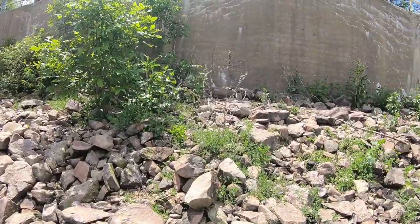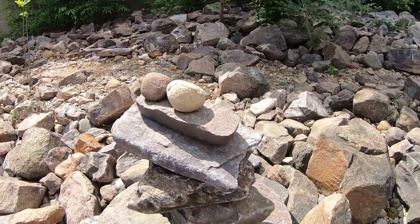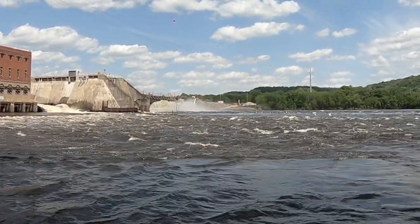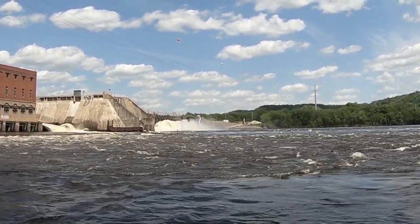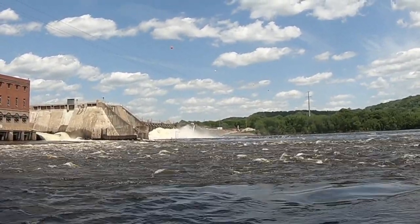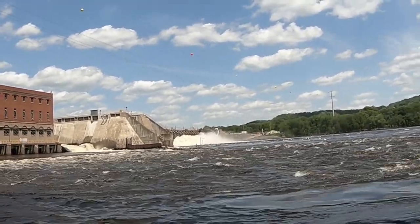Okay. A lot of people stack rocks around here. Said the water they're releasing from the dam, that's shooting out probably 50, 60 feet in the air. That's a lot of water. Water's high right now, so they're releasing it down the river. Otherwise it'd flood right over the top.